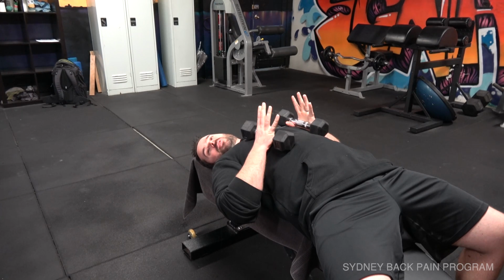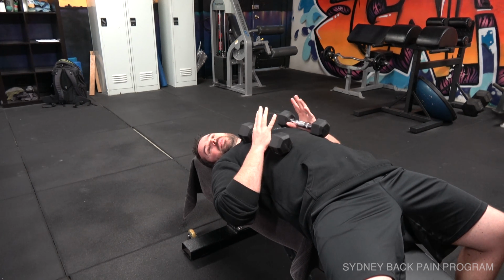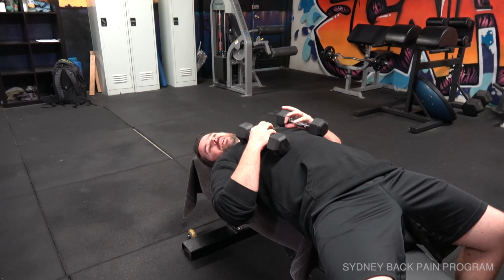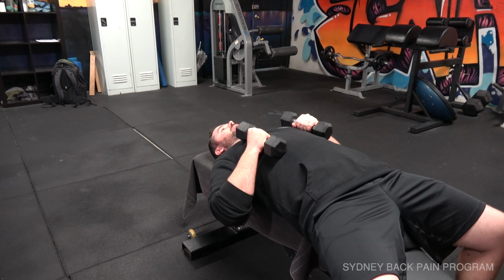So now we've stretched out and mobilised the upper back, now we can start doing some work on the actual muscles as well. So my favourite place to start, if people have tight shoulders and neck, is actually try and give the chest a bit of a stretch. So the way we do that is with a modified dumbbell fly.